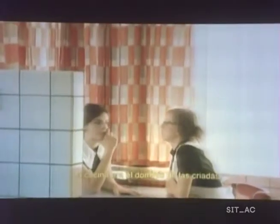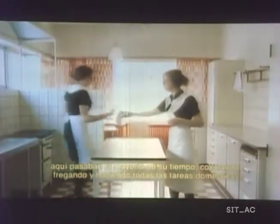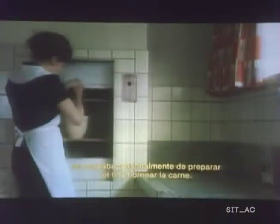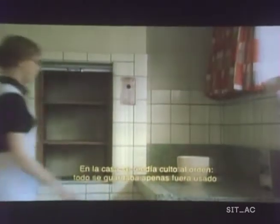The kitchen was the maids' domain. They spent most of their time here, cooking, washing up, and doing other household chores. Mrs. Sonneveld ran the household with a firm hand. She made the tea herself and browned the meat. There was a cult of tidiness in the house. Everything was put away as soon as it had been used, and the chrome always had to be gleaming.